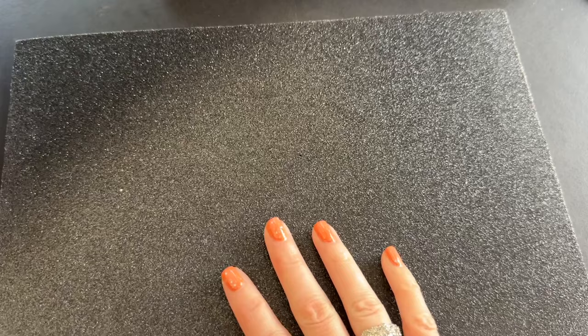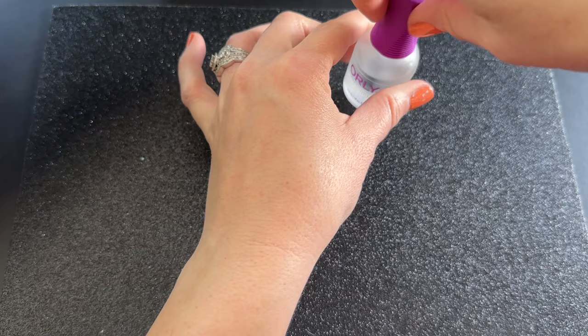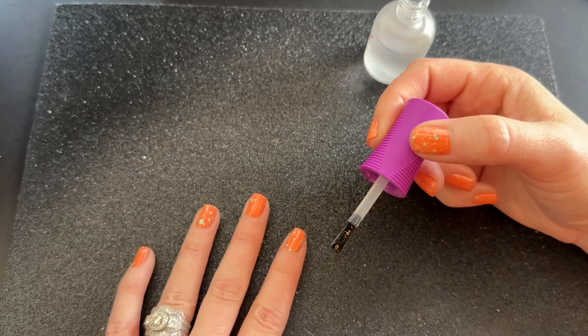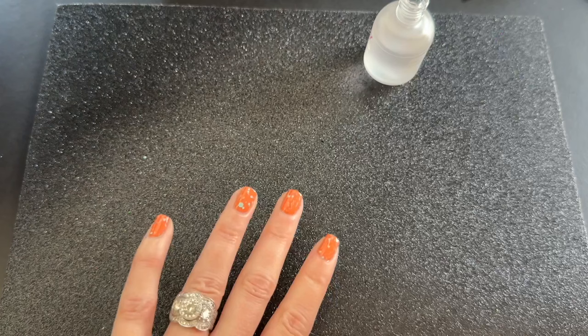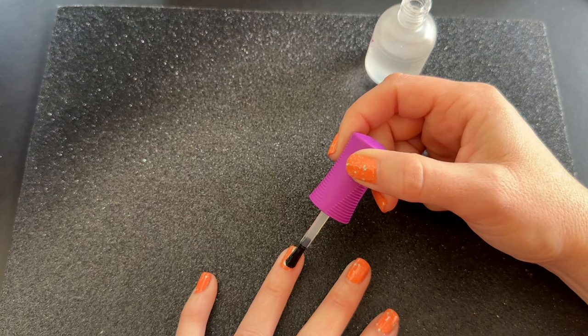I actually just started this week reading a fantasy series that I've been meaning to read for years. People have been raving about it. It's called, this is my top coat, by the way, it's Orly's Polish Shield all in one. It's called A Court of Thorns and Roses. The acronym is ACOTAR, and it's a 5-book series. I believe I read that there's going to be a 6th book, but it's a fantasy series by, what is her name, Sarah Maas, I want to say. I'll put it up on the screen. I just started reading it finally this week. I'm about 80% done with the first book, and so far I'm really liking it. I'm only one book in, but so far I really like it.